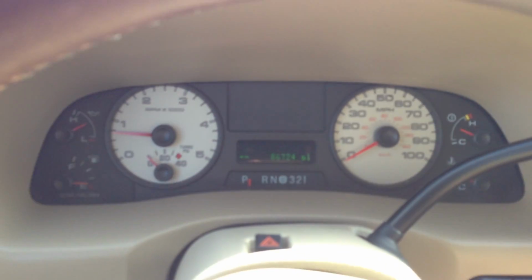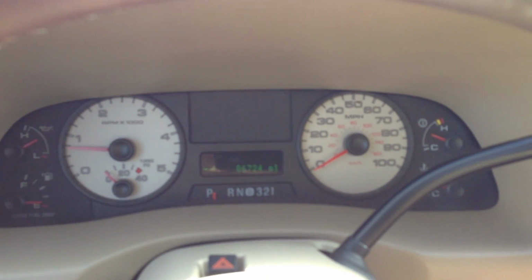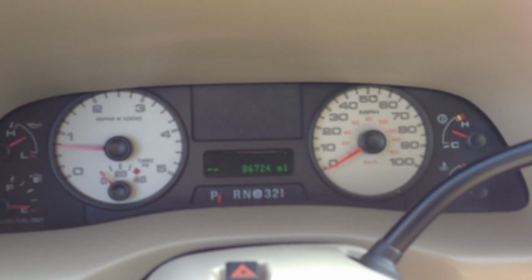If you're a knucklehead and think the turbo's broken right now because the gauge isn't working, please don't buy the car. You have no idea what you're talking about. It has to be moving. We get that, people. Trust me. And when they start yelling at me about how the turbo doesn't work when we're parked, I know not to do business with them. Okay, so the rear slider works.